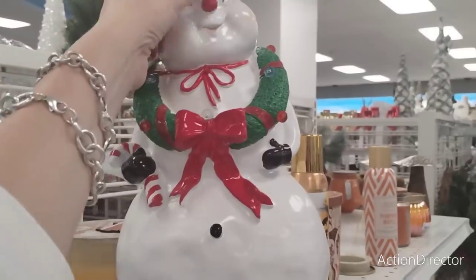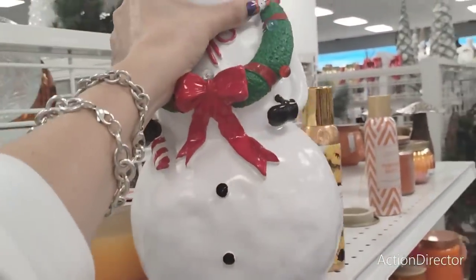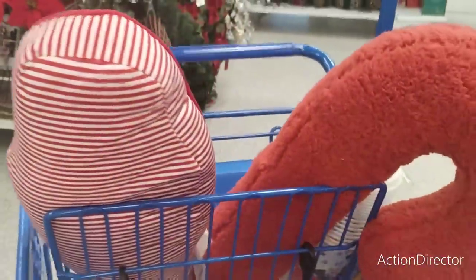Found him and I am taking him. He lights up, you guys, and he is super cute. He's so vintagey. Anyways, I think he's $14.99. He's absolutely adorable, so I'm definitely grabbing him. And I'm not gonna get these pillows. I don't need these. Alright, we're gonna keep looking.